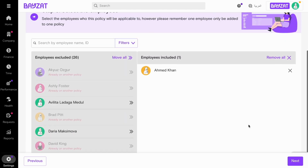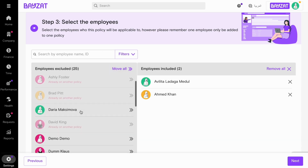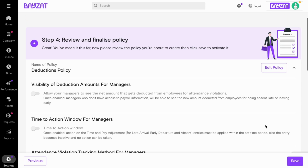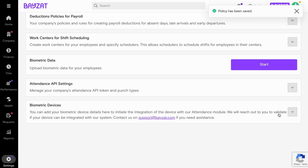At step 3, you need to assign employees to the deduction policy. Click on the employee name on the left-hand side to add them. At step 4, you can review the policy details you configured and click on Save. Please note, the updates in your deductions policy will come into effect only for the future adjustments.